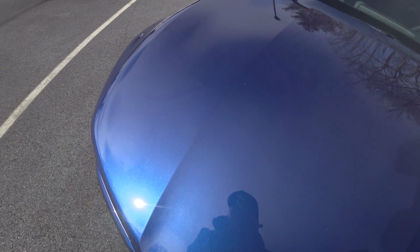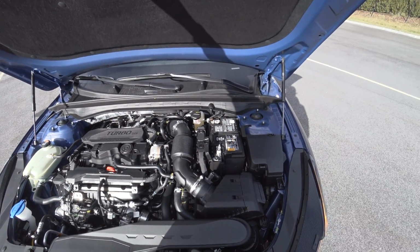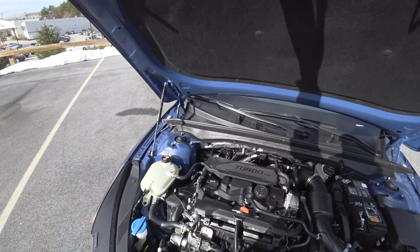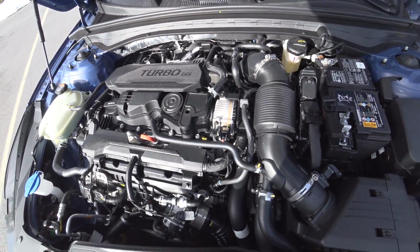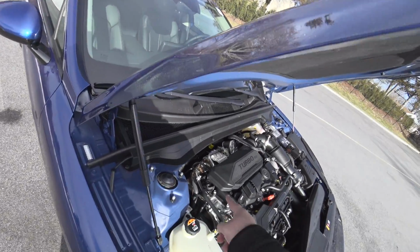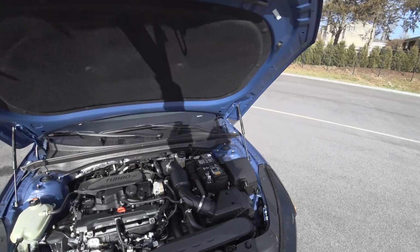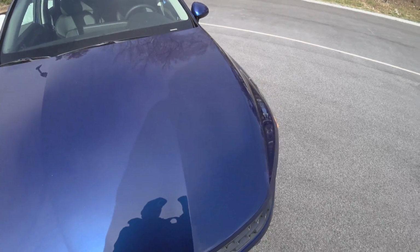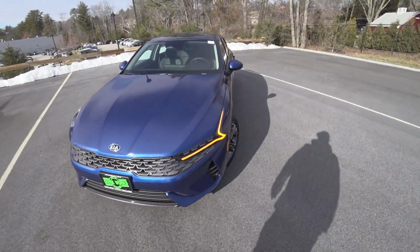Oh, where are you? There you are. Not bad at all. I think the turbo sits back. Yeah, there it is. There's your turbo. Man, I love the looks of this car. Looks absolutely phenomenal.